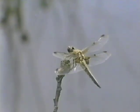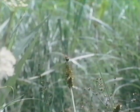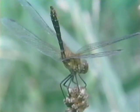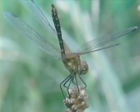It's just as important not to be too hot as too cold. Some kinds keep cool in hot weather by perching with their tail raised and pointing at the sun. In this way, they present the least surface area to be warmed.